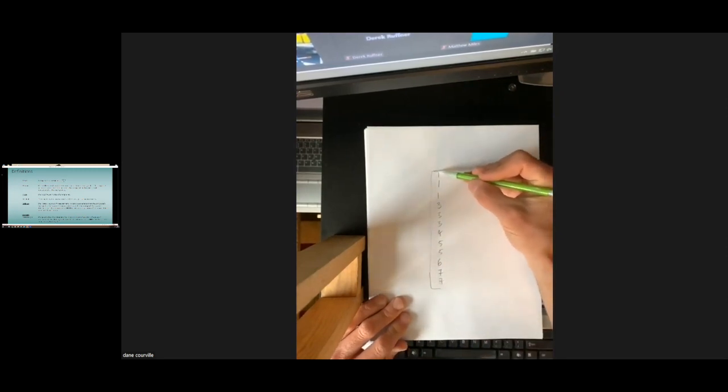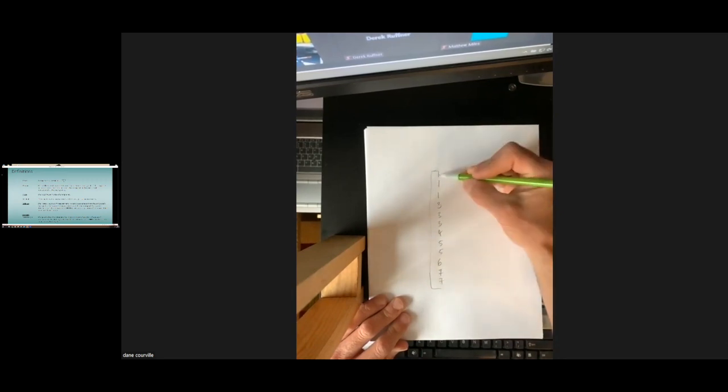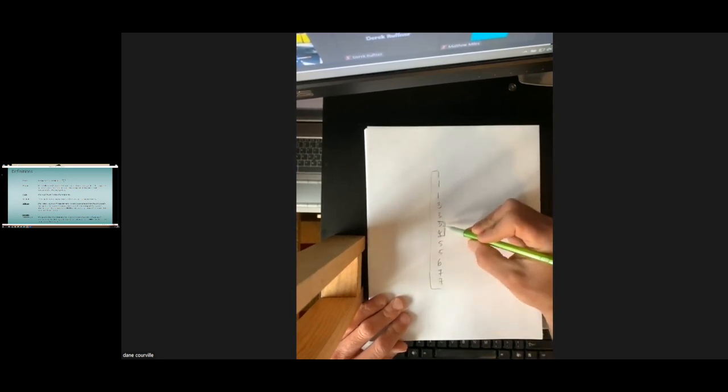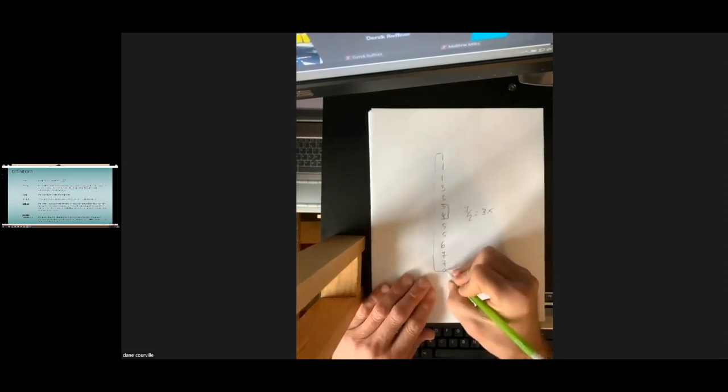I don't have a center of 12, right? So I got to go find the middle two. So that would be the 6th and the 7th. 1, 2, 3, 4, 5, 6, and 7. So these two are my middle. So what I would do is I would take the average of these two, which would be 3.5. So it'd be 3 plus 4 is 7, divided by 2, 3.5. Okay. So my median in this situation would be 3.5. Let's add another one here.